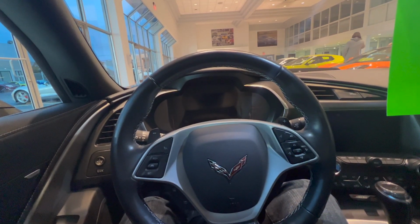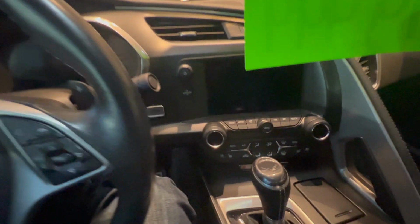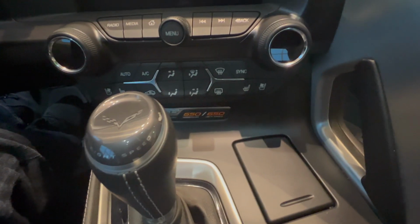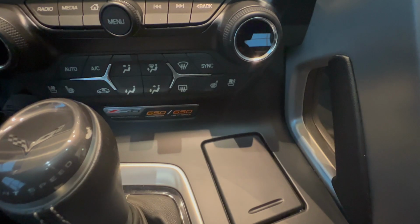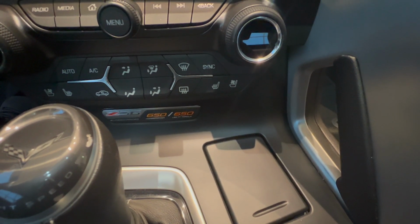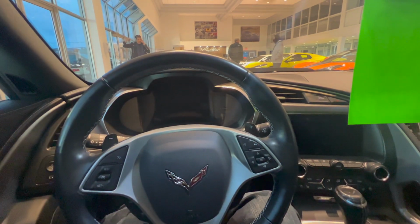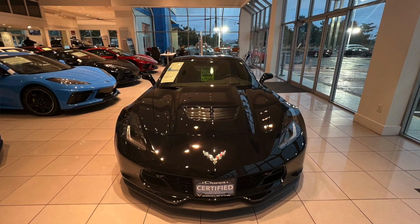Now, for starters, as we all know, the C7 Z06 Corvette has 650 horsepower and 650 foot-pounds of torque, which is actually right here on the car as well. So if you look right down there, you see Z06, you see 650 horsepower, and you see 650 foot-pounds of torque. Now regarding the C8 Z06, it's 670 horsepower.